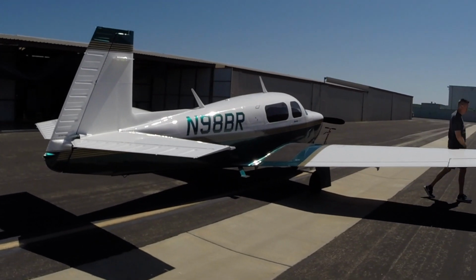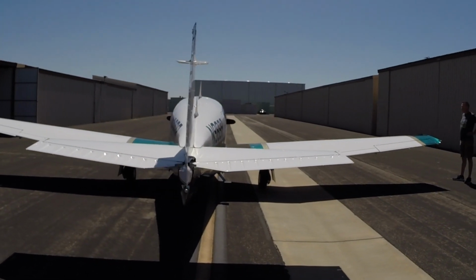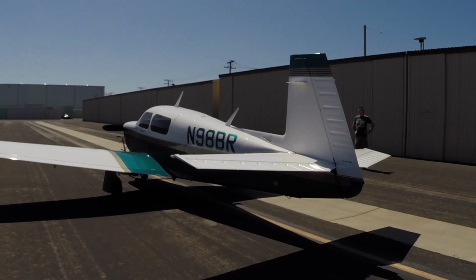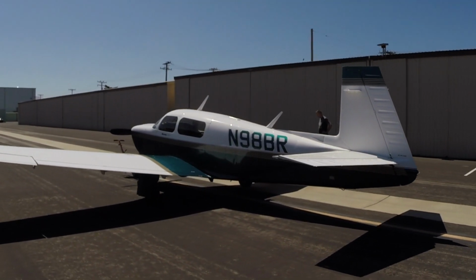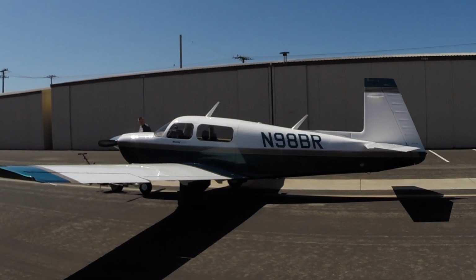From there, we met up with the owner, and he had the airplane pulled out, and we went through all the systems, took a look at the condition, reviewed any materials we wanted, and worked with him on any of the items we were concerned about on the airplane.